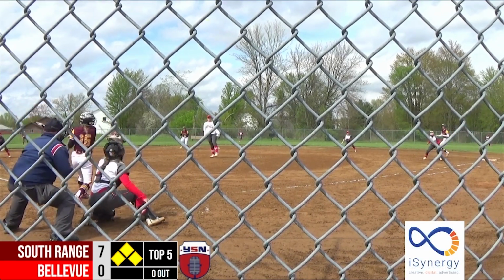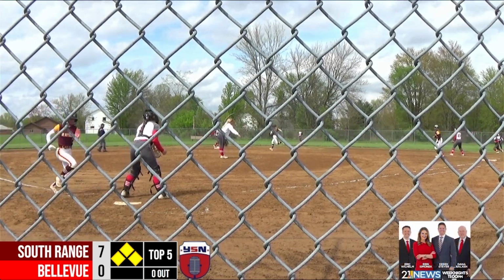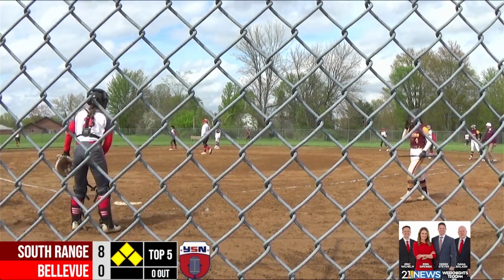Swung on, popped up, playable. Right fielder chasing after it. So is the second baseman. It drops. And yes, it drops down. Nobody can get a hold of that one. Throw only to second. Can't get him. So that's going to be an RBI bloop single here. And it's 8-0 in favor of the Raiders.